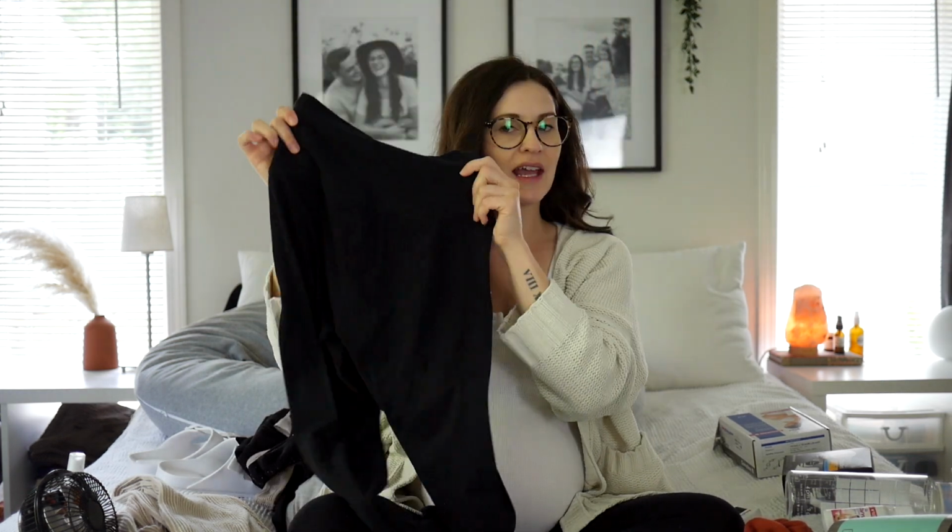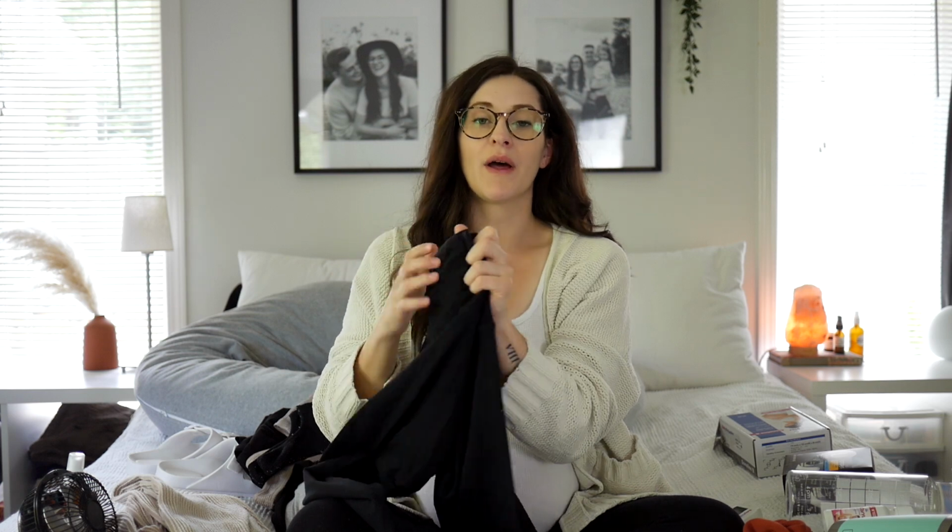So another must item that I have are these leggings. Now these are not official maternity leggings, but these are the Offline leggings from Aerie, from American Eagle. I bought these at the beginning of my pregnancy and they have been amazing. Again, I'll be wearing these postpartum as well. And I highly recommend sizing up. They might be a little bit big at first, but trust me.